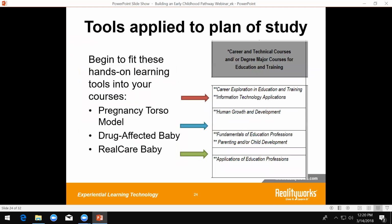Now, once you can see the variety of these hands-on resources that we have available, you can begin to plan how to plug these resources into your plan of study. Now, if you already have some of our infant simulators or models or experiential resources, you can begin to see where they best fit into your pathway. This will make your content memorable and make that learning sticky for your students. Again, once they hear, for example, the cry of a crack-addicted baby that can't be soothed, or the withdrawal tremors of that drug-affected baby, those are things that they just will never forget.